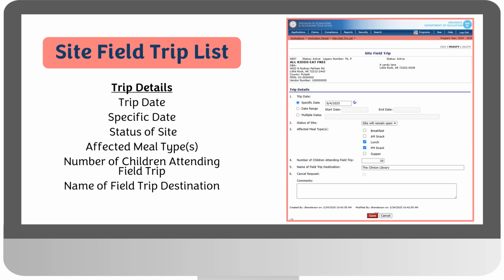You will select all the information appropriate to the field trip. You will enter the date or date range, or days in a row if you happen to go on the same field trip certain days of the week. The status of the site, the affected meals, the number of children attending, and the destination of the field trip. Once all information is completed, be sure to click Save and Finish so that all field trip information is retained for the state agency.